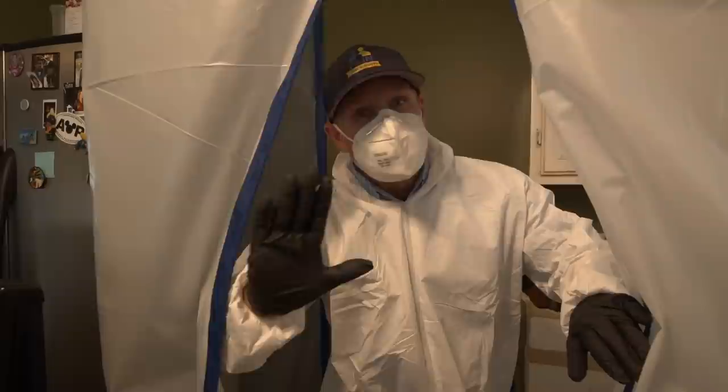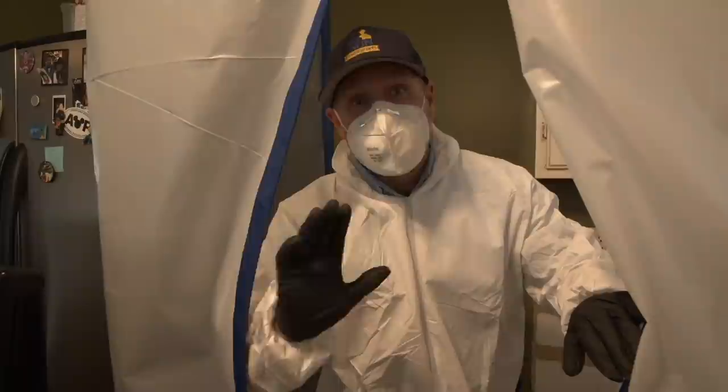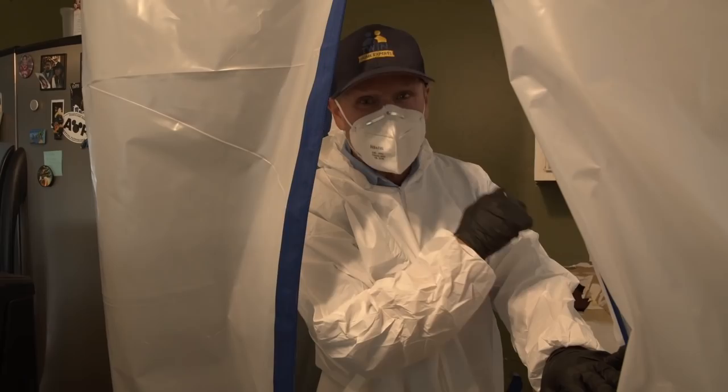Guys, this is super, super disgusting. This is one of the biggest rat nests I've ever seen. That's why I recommended to David we needed to open up this kitchen cabinet, because I knew something was going on behind this tub. Amazing, check this out.